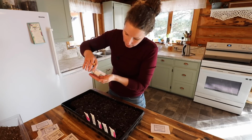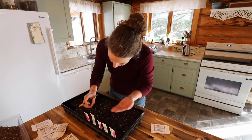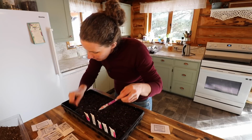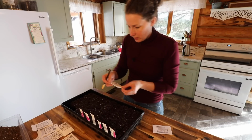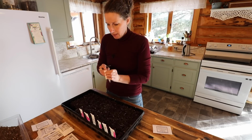Some of these are dwarf tomatoes, so I could even put those in big pots on the deck. Dwarf tomatoes are great options if you live in an apartment. That one's a dwarf one, and it's called Duckling, and it's an orange slicer. That's a cute name. And we have two more to do. Tim's Taste of Paradise, a small, sweet cherry tomato.